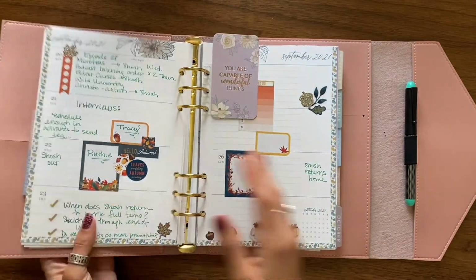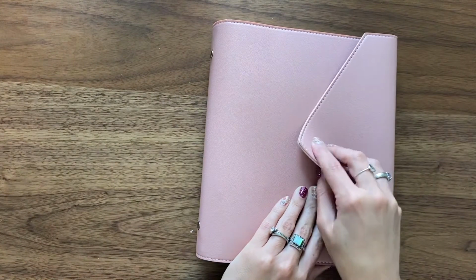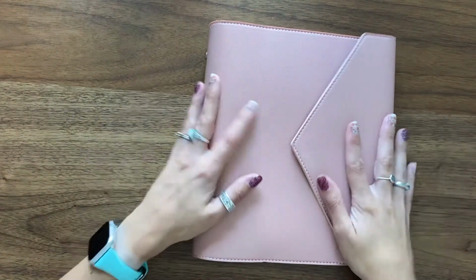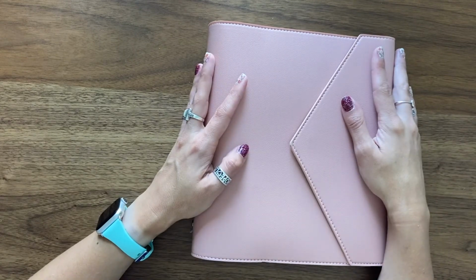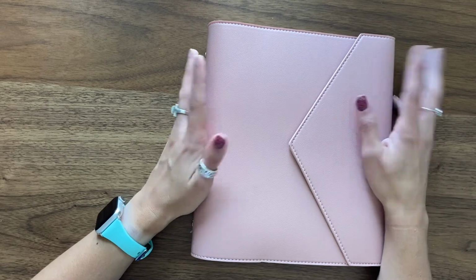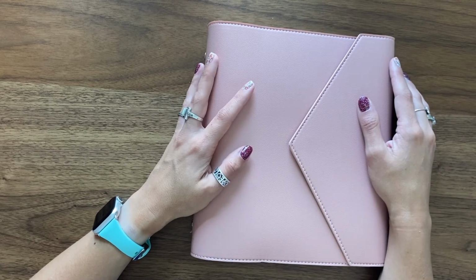So, as you've heard, some of those spreads I'm really proud of. Some of them I'm just okay with. But let me know if you had a favorite in the comments below. And let me know how you're doing. And if you have any questions, let me know.